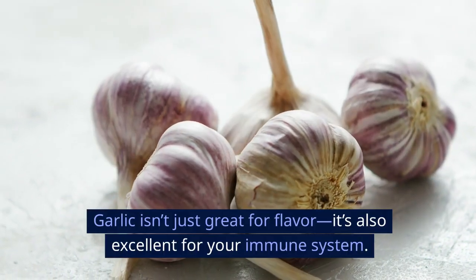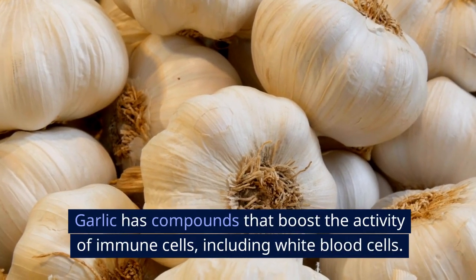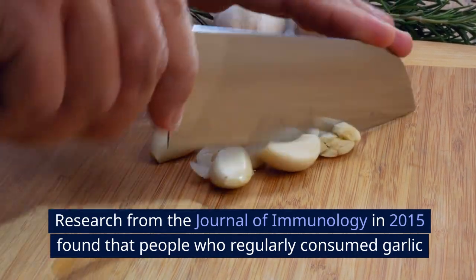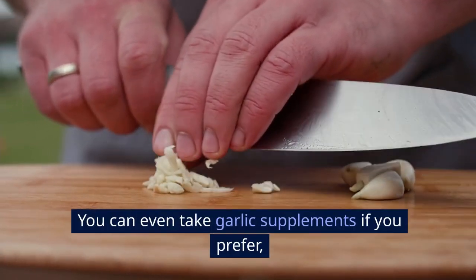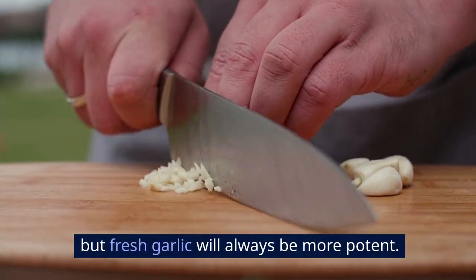Garlic isn't just great for flavor, it's also excellent for your immune system. Garlic has compounds that boost the activity of immune cells, including white blood cells. Research from the Journal of Immunology in 2015 found that people who regularly consumed garlic had increased immune activity. Add garlic to your meals as much as you can. You can even take garlic supplements if you prefer, but fresh garlic will always be more potent.